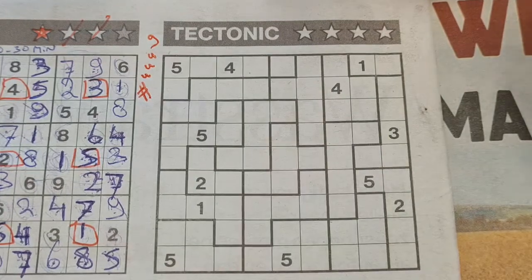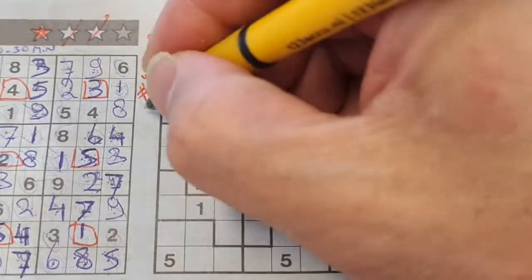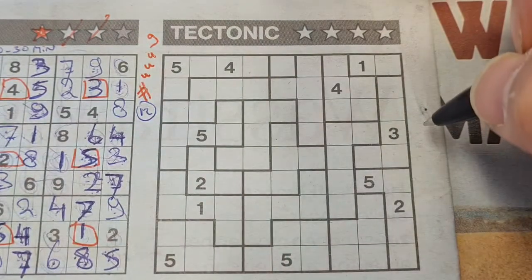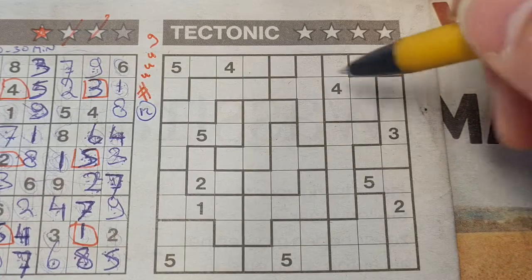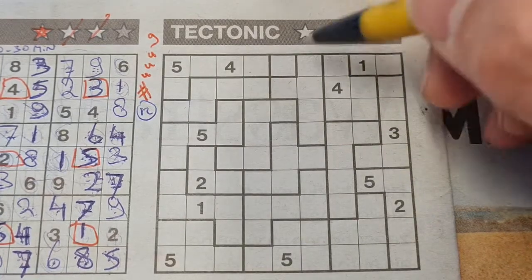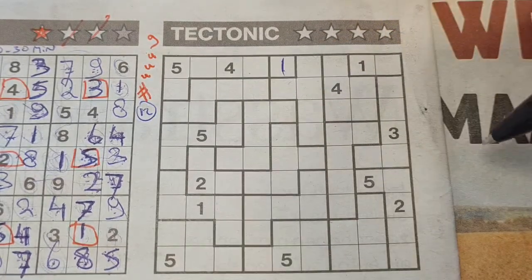Number 4449. And before I start, I always count the printed digits. Well, this one has 12 printed digits. Could be an easy one, could be a hard one. We will see, so let's get started. First question is, can we see here the single box? Because the single box is always a 1. I see here's the single box. Single box, always a 1.